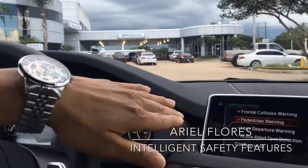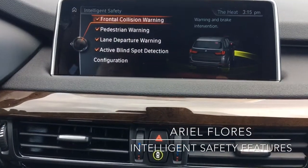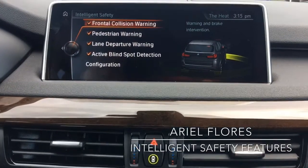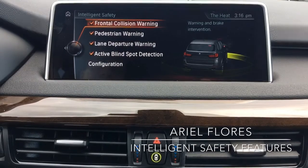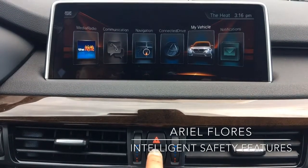Now, going back to our frontal collision warning, once those warnings are set and the red lights come on, and the vehicle can sense that you are still not making a stop and it feels that there is possibly a collision about to happen, the vehicle will brake. Let me turn this back on.